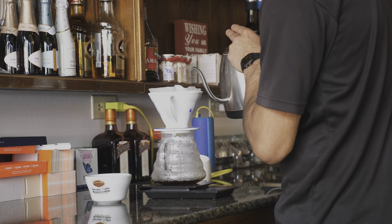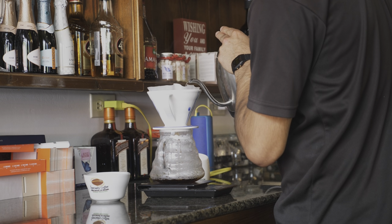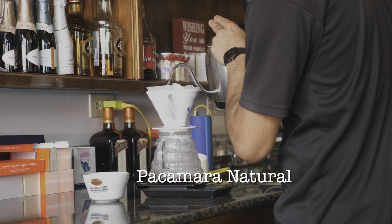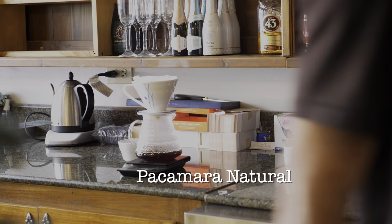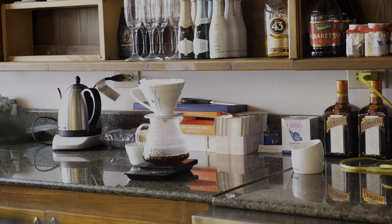She would actually really prefer this type of cup early in the morning. I don't know if I would, but let's see what you guys think if you have this type of profile every now and then. With our second evaluation item, we have this. This is a Pacamara Natural, according to David, the guy that was pulling our shots and making our coffee. I feel like I have to bring my pinky up to taste it. So let's see.